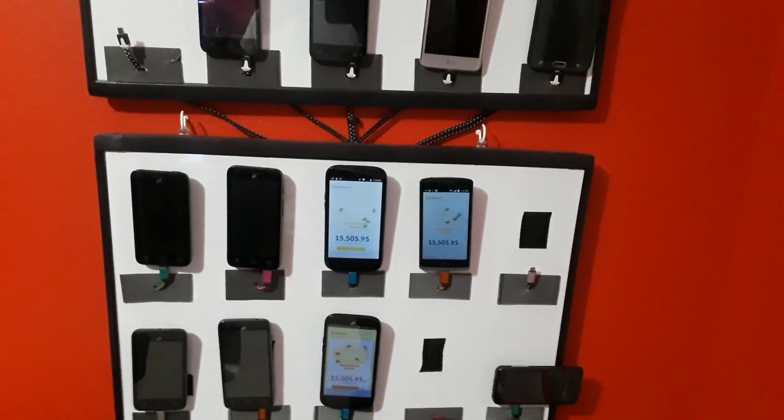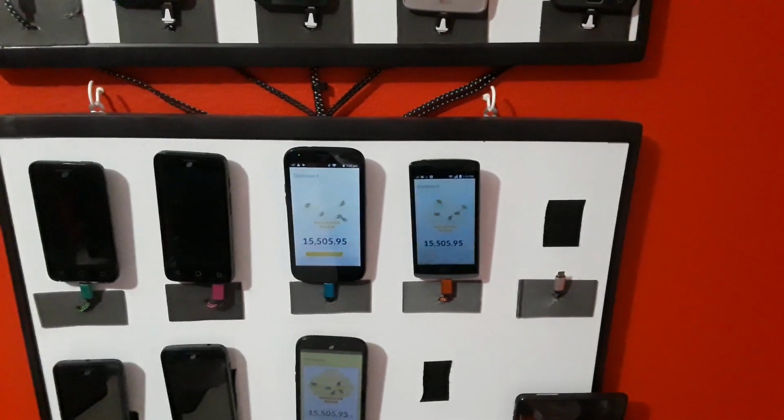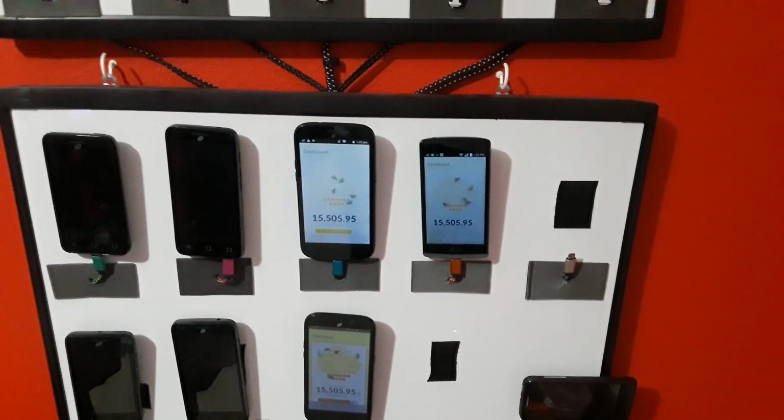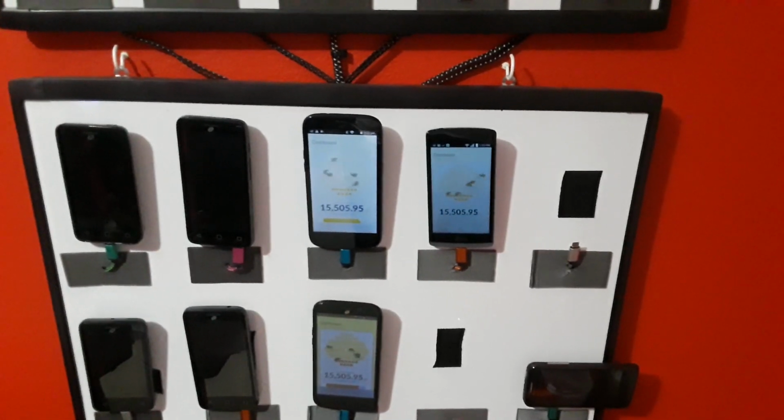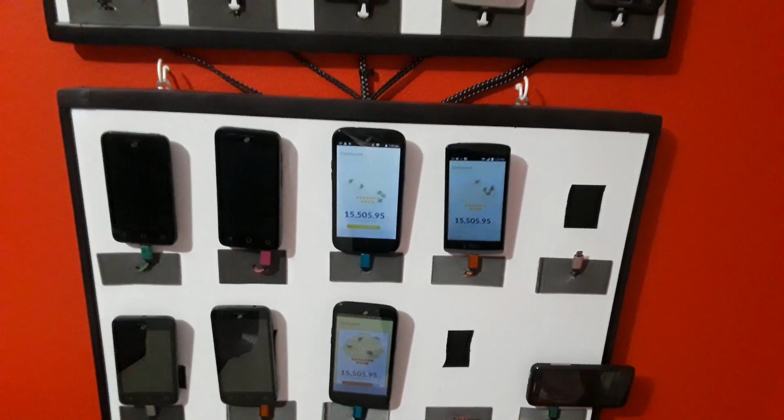The reason why I love this app, though, is the fact that it is so passive. You literally do nothing. You start the app, and you can leave it running for weeks at a time. I've never even gone through, cleared the caches or anything on it.